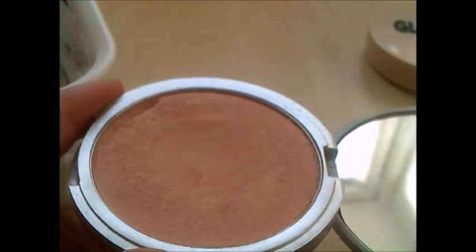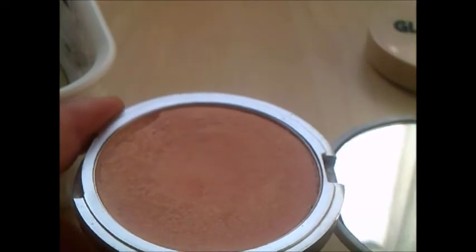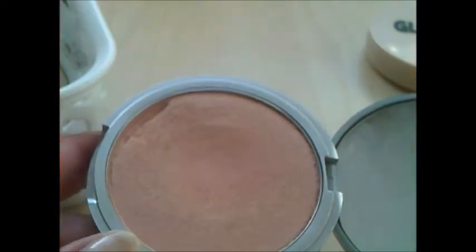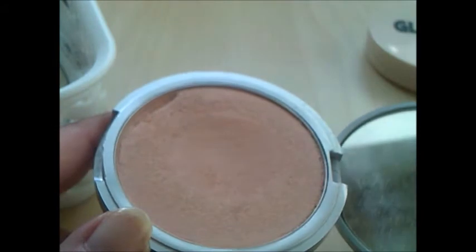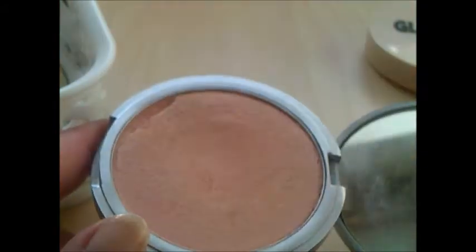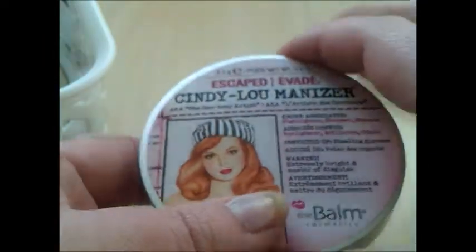but I really like a pink or peach highlighter more than a gold. I just think it suits me better because I have more pink undertones, so it kind of goes with my skin tone a lot better than a gold or a white highlighter. So I do really like this, but I have to be really gentle with it, which is why I'm not taking this on honeymoon with me.